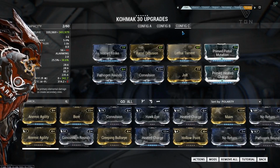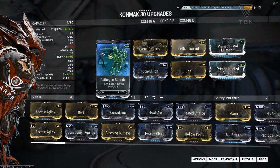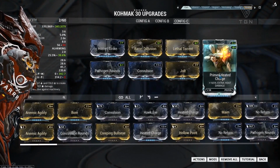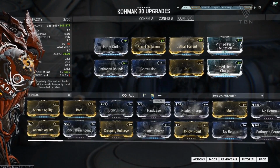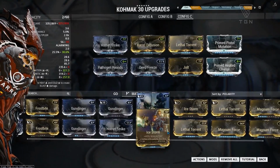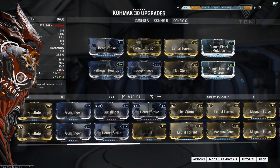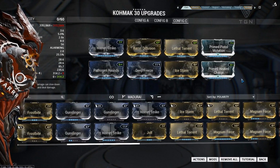And for the Void build, we're going to go with Corrosive and Heat, which is Pathogen rounds, Convulsion, Jolt, and Primed Heated Charge. And obviously if you're running the Corrosive Projection build, you could also put on the Deep Freeze and the Ice Storm mod in there to bring up the viral and heat damage that you can use very nicely when you've got the 4x Corrosive Projection aura build on there.